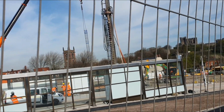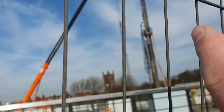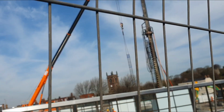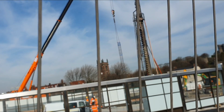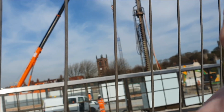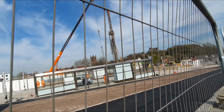Very kind man over there just said they're piling, apparently. If you see the cage hanging there, there's a flexi pipe there, so as the drill's coming out, that pipe is pumping concrete into the hole. They'll clear all the dirt away from the hole and drop the cage in. So thanks to that kind gentleman, that's called piling. And that's what they're doing there today.